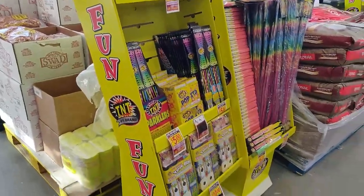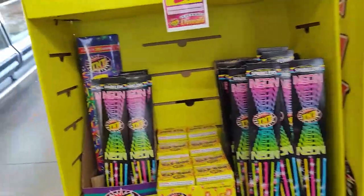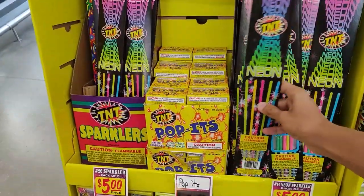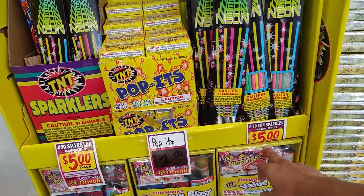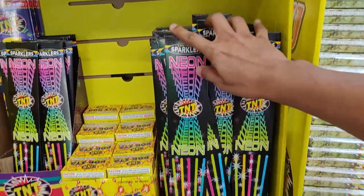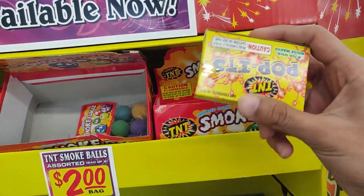We also got crackers for Diwali. I'll tell you the rates. So this is Phool Jadi and this is for $5, pack of 5. So you'll get 5 of these for $5. And what else do they have? Okay, they also have poppers.